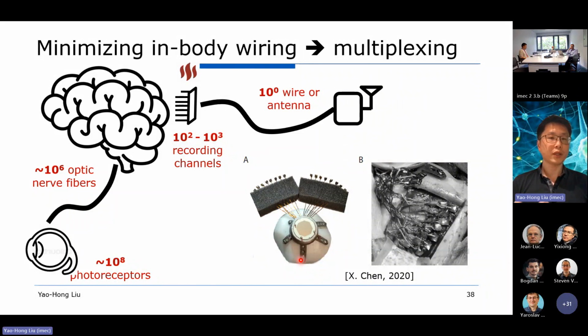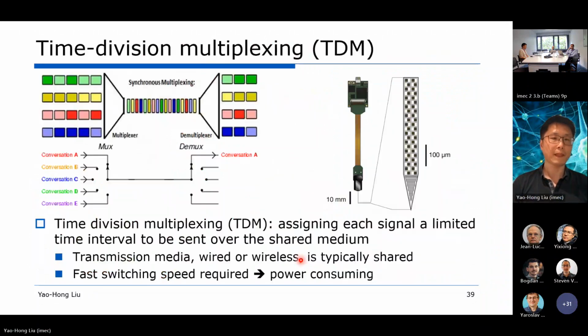Also, make sure that serialization typically consumes quite a lot of power. We have to make sure this power consumption is low enough, not introducing tissue heating. So again, let's come back to look at a standard approach that is typically used in standard electronic systems. If we have a frame-based sampling system or sensors, then many of the systems use this kind of time division multiplexing.